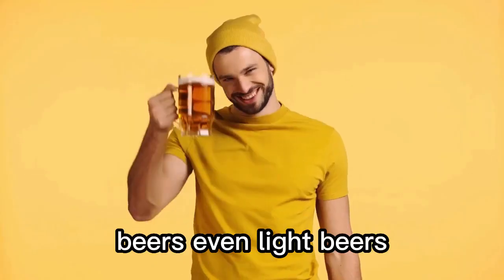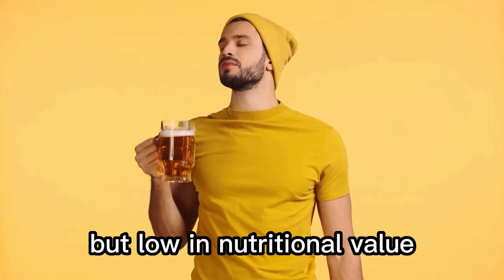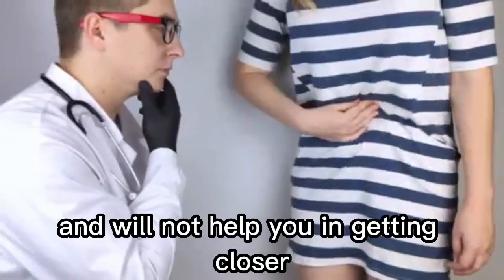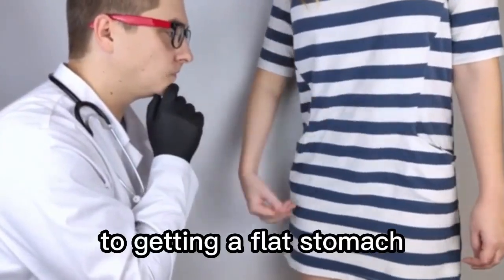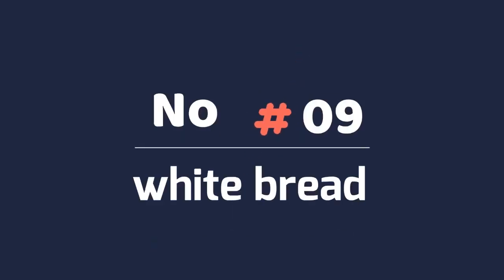Beers, even light beers, are heavy in calories but low in nutritional value and will not help you in getting closer to a flat stomach or better overall health. Number 9. White bread.